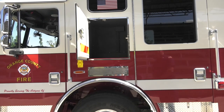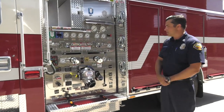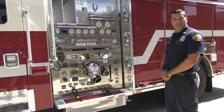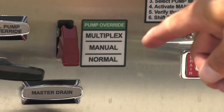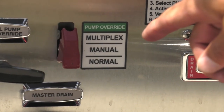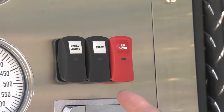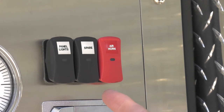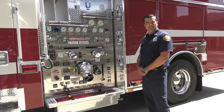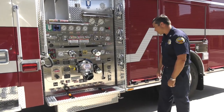location. Following me back here, you'll notice the pump panel layout is very similar to what we currently have on this generation of engines. With one exception, down here the pump override is different, and we'll cover that a little bit later in this video. Also, you'll notice up here, the switches are slightly different as far as the pump panel lights and the air horn activation button, and that was also due to the change of going multiplexing on this rig, which we'll cover once we get into the cab of the apparatus.